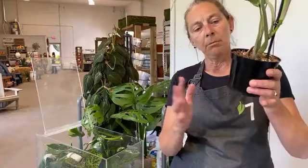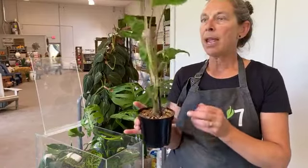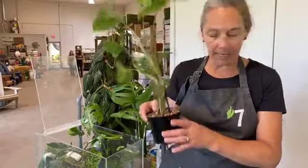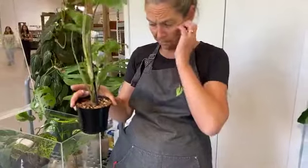Weigh it, decide if it's going to be watered or not, evaluate its needs for repotting, which again we'll talk about. And when we water this, because it feels like it could be ready, we're going to show you how we water.